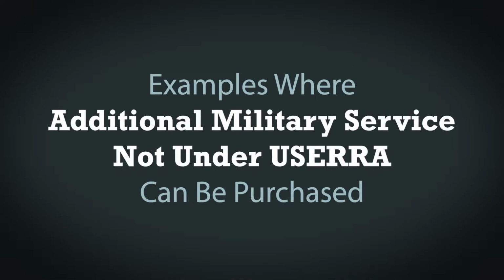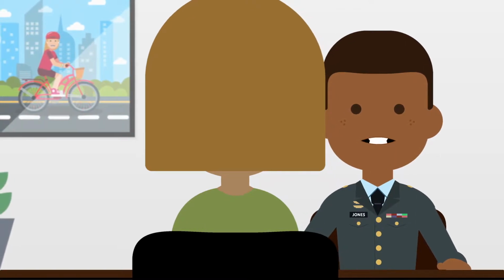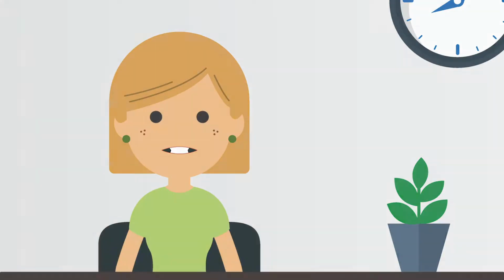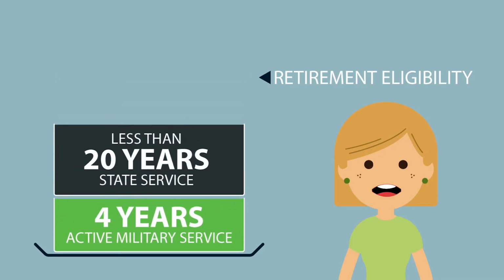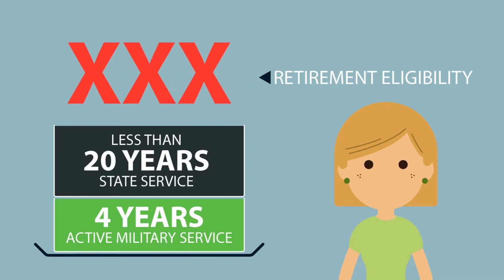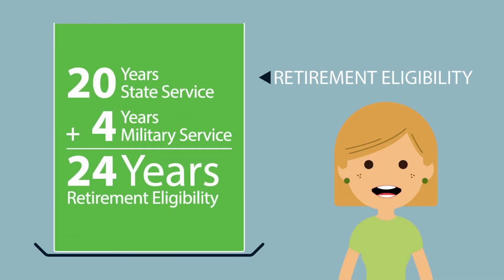Now let's take a look at the purchase of military service credit that doesn't fall under USERRA. I have about 16 years of state service and plan to work another 10 years, but I was wondering if there's any way to get any credit for my military years. Yes, you can. You may purchase up to 4 years of active military service to be counted towards your retirement eligibility and your benefits. Will that allow me to be eligible to retire sooner? Well, it depends. The law states that military service cannot be used for eligibility of any retirement of 20 years or less. That means you'll have to work at least 20 years before it counts towards your eligibility.